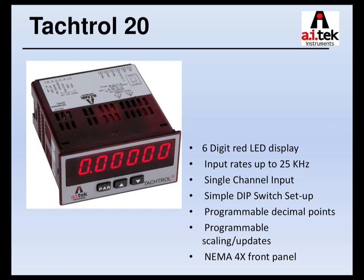We have another tachometer device, which was really brought about to be like our old Tactrol 2. And really what that is, it's just a tachometer. It doesn't do any control type function. So it's a display. It shows you what the speed is. It doesn't have relays, it doesn't have analog output. You can configure it, you can scale it, but it doesn't really have any control function built in.